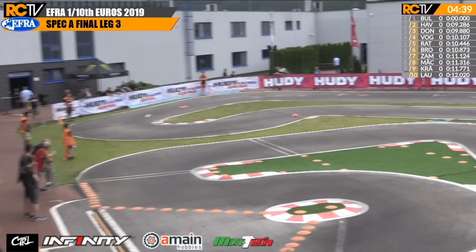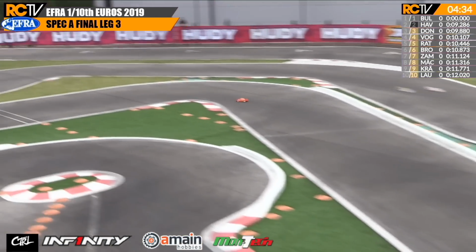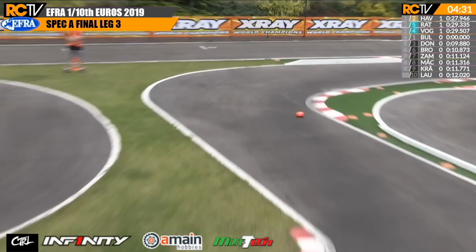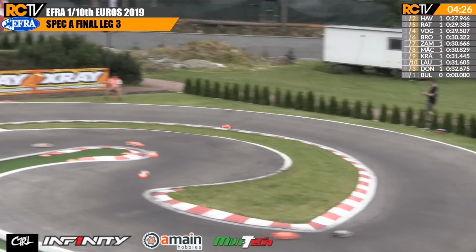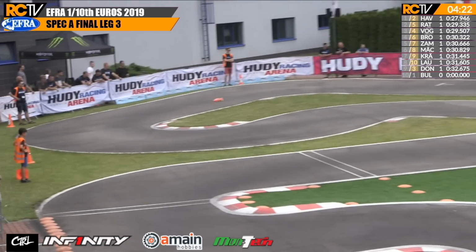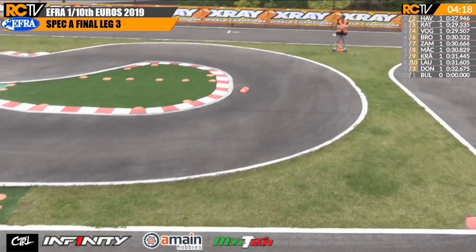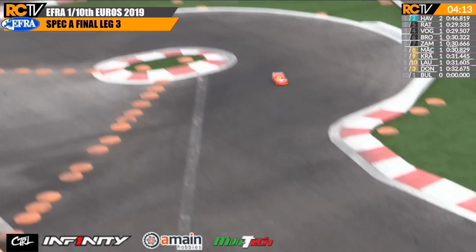I think Jan Rathieski's popped out in second place. We'll see Jan back on track in a moment in Formula as well. He'll be going head-to-head with Luke Lee for that title. Through the infinity curve for Havranek. Second place for him on the podium would be well-deserved as a result of his efforts. Been a great meeting from the junior driver.